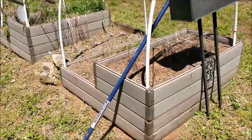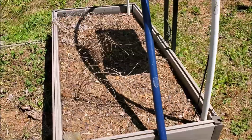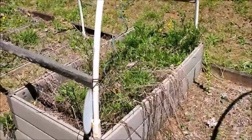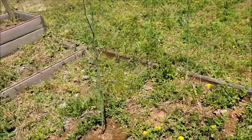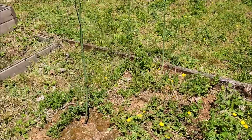Chad and I talked about earlier, I think maybe we're gonna put peppers in them. We've got so many different varieties, so we could put a variety in each little section. That definitely needs to be weeded. We found out we have some asparagus that's been growing, been holding on, so we're not sure if we're gonna keep that there, maybe transplant it.